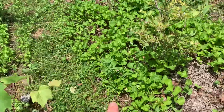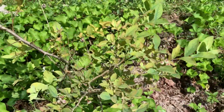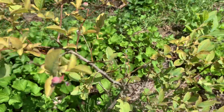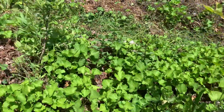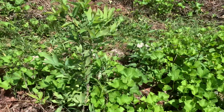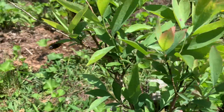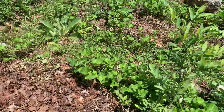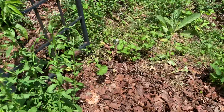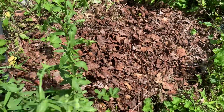All right, now here's the blueberry row. We have blueberries, a few. Last year we lost all of them to birds. I keep meaning to get out here with some screen cloth. Cicadas everywhere. Before they turn ripe, I've got to do that. Middle of the day, so the fleabane is like, I'm tired.